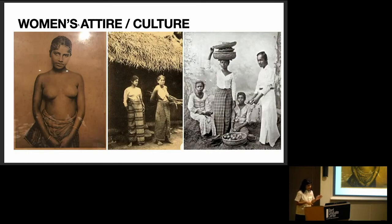Sinhalese fruit sellers, the ladies are wearing simple cotton blouses, no embellishment on necklines or hemlines, just a sarong. And you see a very simple, minimal necklace, very minimal aesthetics. And even the gentleman in the photograph is wearing a simple white shirt and a sarong. So this is the Sri Lankan DNA, more of an understated, very less-is-more aesthetic.